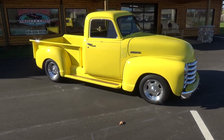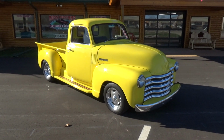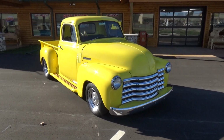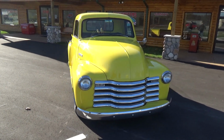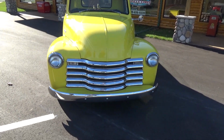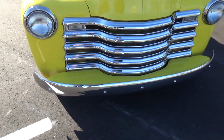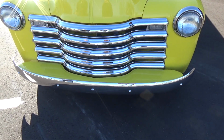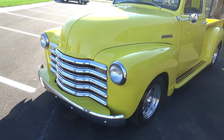Today we're checking out a super slick 1948 3100 Chevy pickup. Super nice truck. Done in a Canary Yellow. It's got your chrome grille and bumpers. They all look real good. Truck's got super slick paint on it.